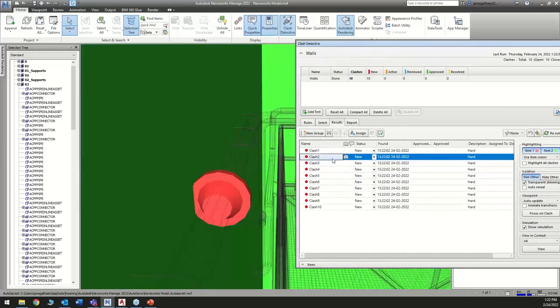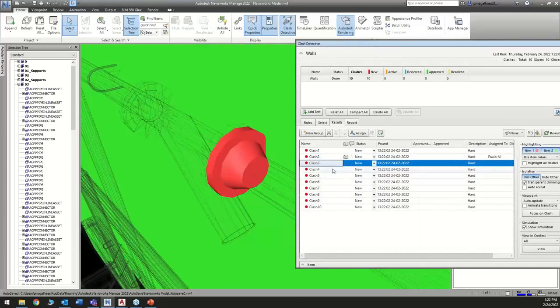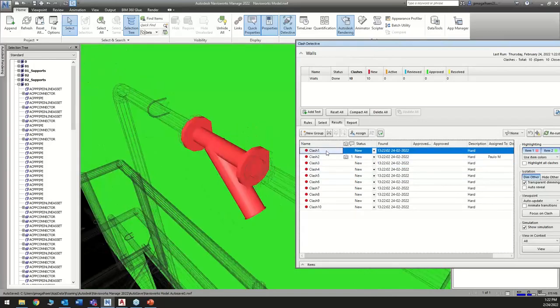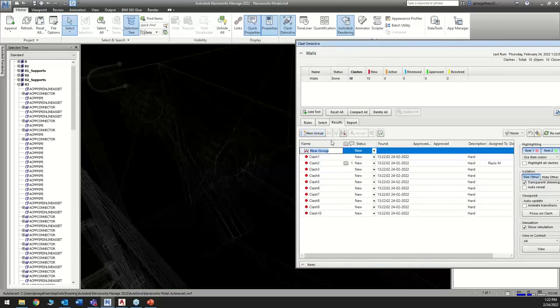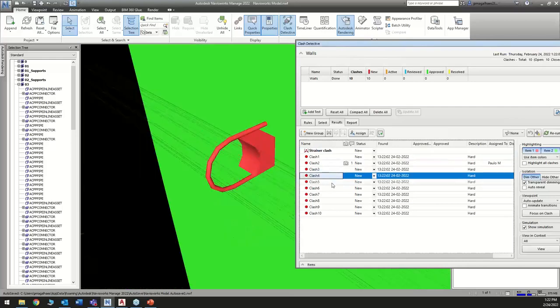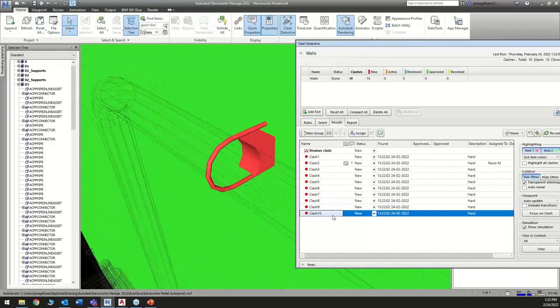So we would want to maybe add a comment or assign it to move the pipe. This is part of the same clash as clash one. All these three are the same, so we have the option to group the clashes, and we can just say strainer clash. So we have different clashes that we can see.